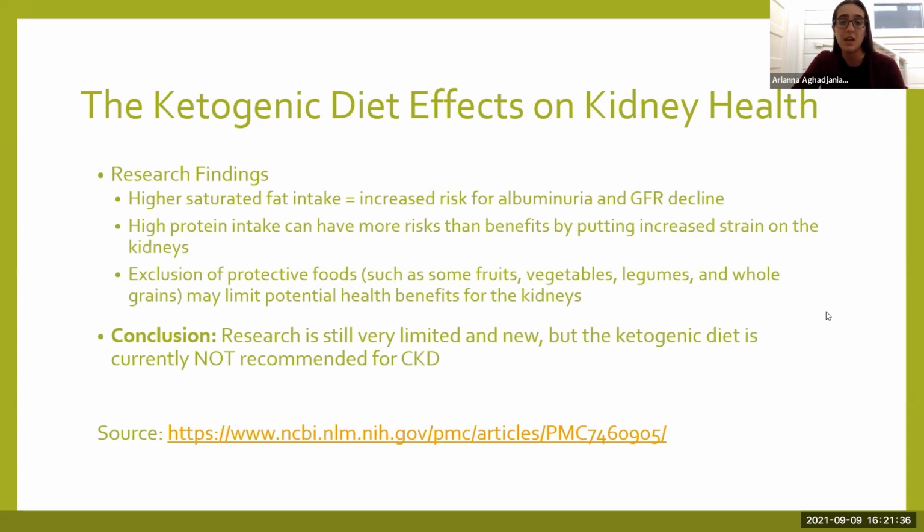And then finally, it was concluded that the protective effects of many foods that become limited when you're on the ketogenic diet due to their higher carbohydrate amounts, such as our healthy fruits, vegetables, legumes, and some whole grains, which have a lot of healthy fibers in them, may be limited and would limit some potential health benefits that you could be getting for your kidneys if you were obtaining that in your diet in a more well-balanced diet.